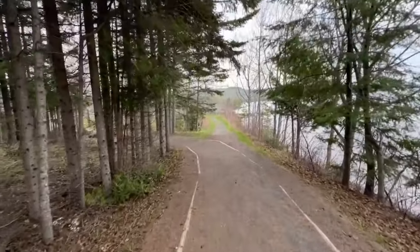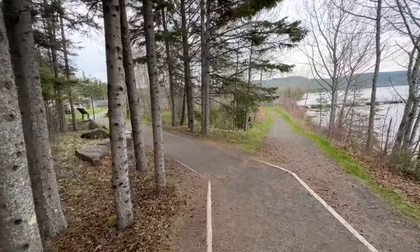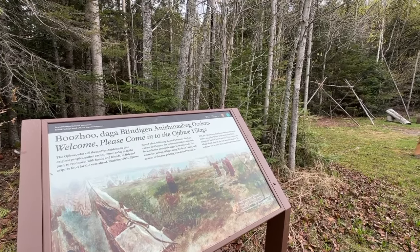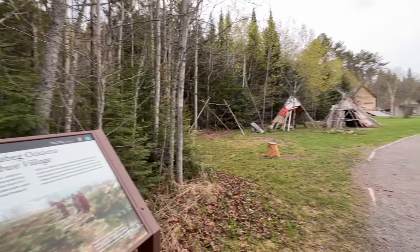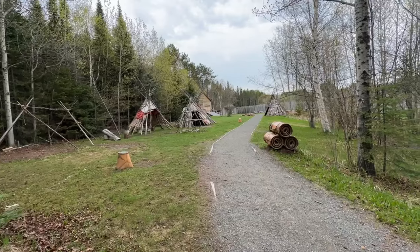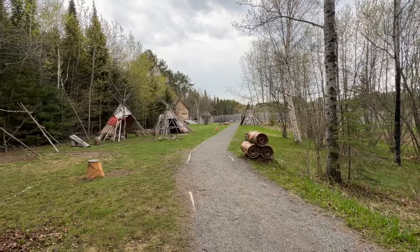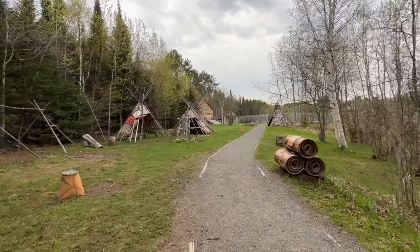Fort Charlotte is where the Obijui lived. I'm saying their tribe name wrong, so forgive me. In 1857, the Obijui were middlemen between European traders and tribes farther west. From them, Europeans learned how to survive. Please explore the village ahead, step off the path and into the past. We welcome you to enter these homes of the Obijui.